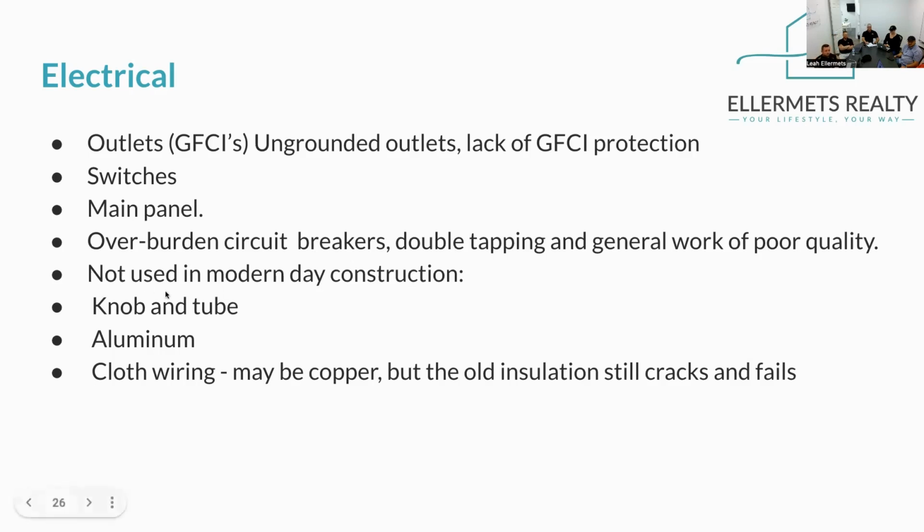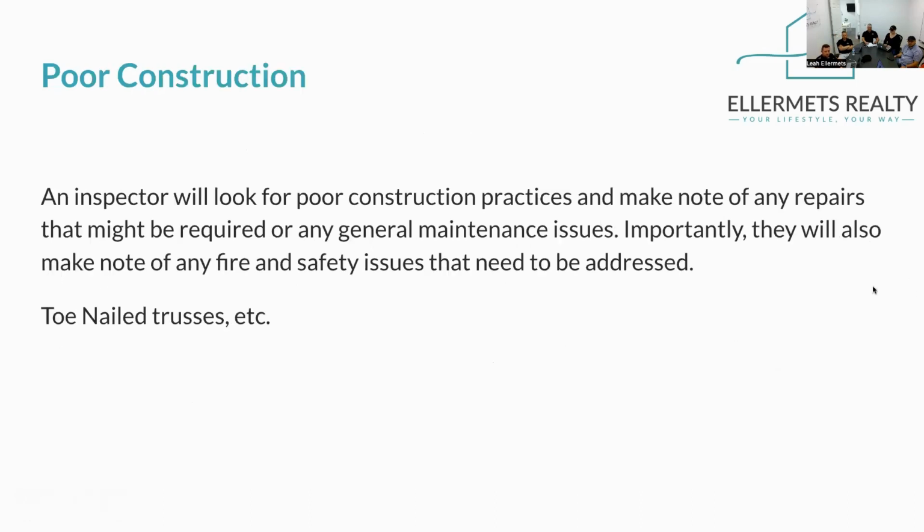These things are not used in modern day construction. We talked about these earlier, knob and tube, aluminum wiring, cloth wiring, right? Maybe copper, but still cracks. An inspector is going to look for poor construction practices. And this is where it really helps to have somebody that's been in construction. A guy that has a checklist with boxes he's checking may or may not have any idea what he's looking for. So they may make notes of any fire issues, general maintenance issues, safety issues, those need to be addressed.